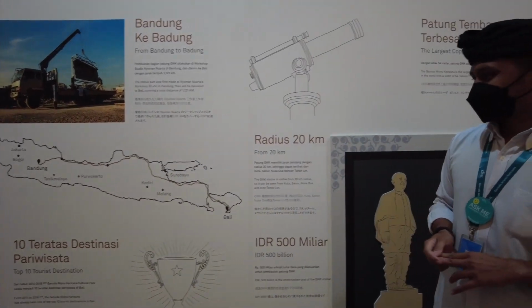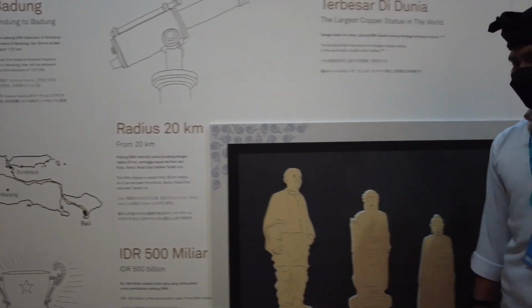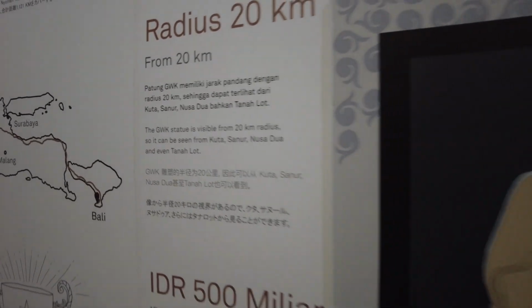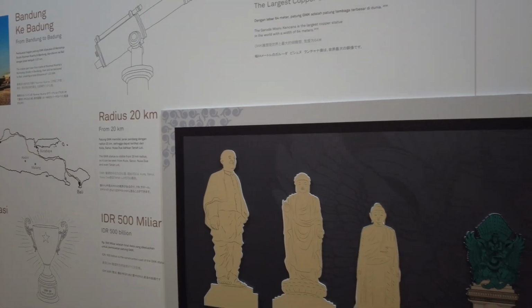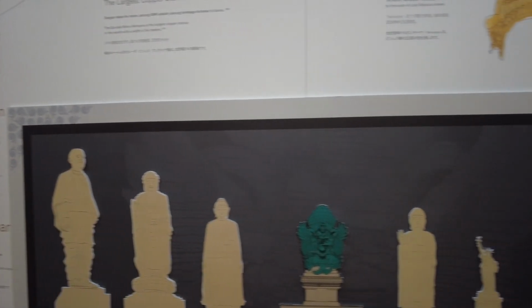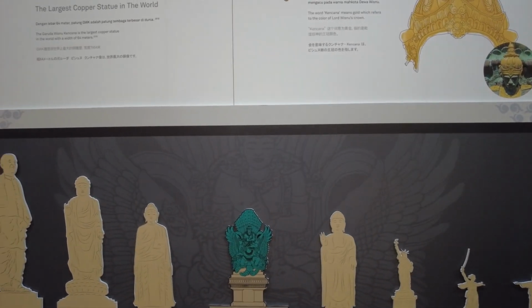Wow. It cost lots of money to build it, around $34 million US dollars. It's the third tallest statue in the world. Oh, it's bigger than the Statue of Liberty, and Christ the Redeemer, which you always think is really, really big.